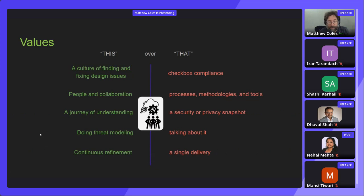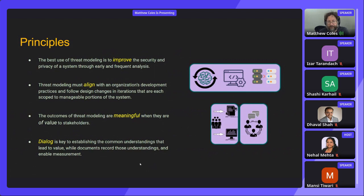So some of the principles that we've identified for threat modeling, and I'll really focus on the highlighted words here, is that threat modeling really should be focused around improving security and privacy of a system through early and frequent analysis. We talked about that continuous refinement process.